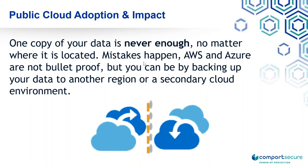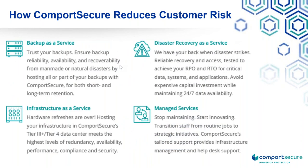Awesome. Thank you, Eric. Now that we have uncovered some of the underlying items of public cloud, especially the most important point there that I think should be one of the largest takeaways, is that the data is your responsibility. I really want to review the services that Comport Secure can offer to help reduce your risk as you implement cloud and hybrid cloud strategies.